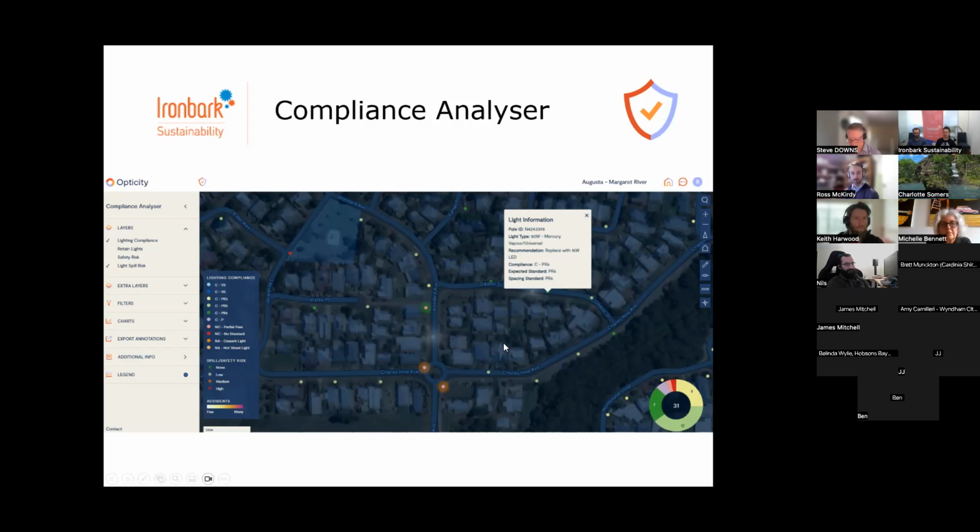The Margaret River example here also includes a light spill risk assessment, which enabled the Shire to preemptively take actions to mitigate light spill ahead of resident complaints. So that might involve putting in glare shields or making some other physical change to the light or the wattage of it to reduce that glare and light spill.